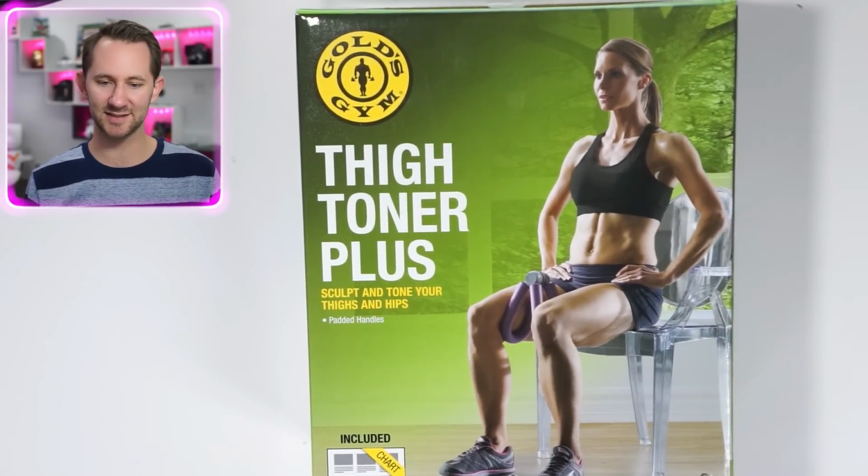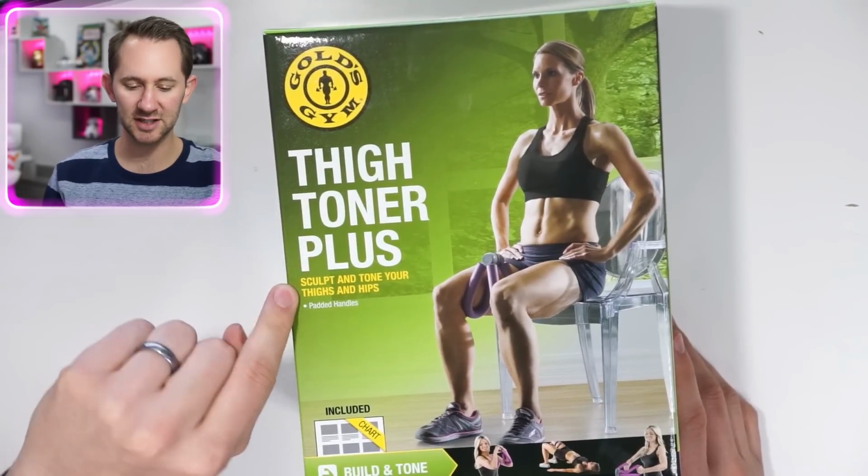Thigh Toner Plus. Okay, I've seen this around. Is this actually useless, you think? Thigh Toner Plus, sculpt and tone your thighs and hips. I mean, there's gotta be a little bit of truth to it. You gotta do a lot of things though, right? I mean, you can't just do one movement and all of a sudden have beautiful thighs.